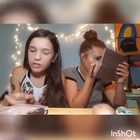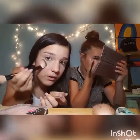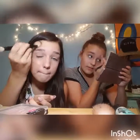I have to do my eyebrows. Oh, I didn't bring my eyebrow stuff, so I'm just going to use this Urban Decay Naked 2 palette. I haven't been doing them lately, and it's summer, I don't need to do my eyebrows. I'm just using this brown powder to do my eyebrows. Oh my god! It's been 4 minutes.